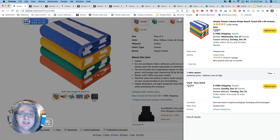So in this case, Amazon Warehouse, which is a part of Amazon sales channels, is selling a product that they have purchased from the seller on their own listing. Now, this is the correct way to sell a product that you have purchased on Amazon, because Amazon product pages are unique. There's only one listing per product, and then there can be multiple offers on that product.